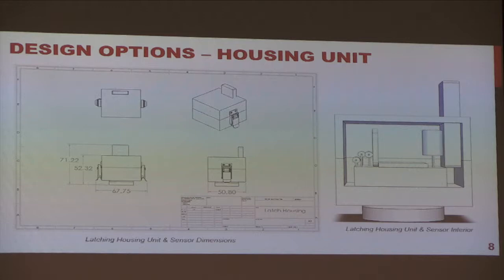Then, since Bluetooth has trouble communicating through various materials, we designed the box so that the Bluetooth component was exposed, but there was no interference with communications. To attach the housing unit to the steel frame of the train, we screwed a rare earth magnet into the bottom of the design.